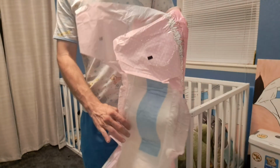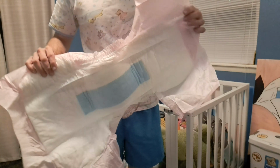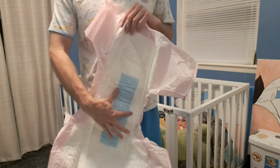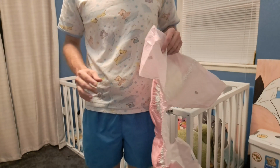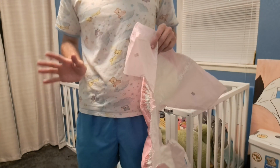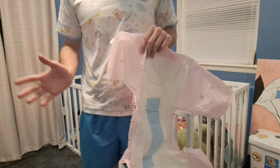Another thing that I really like about Little for Big diapers is that they have an acquisition zone. They're not the biggest acquisition zone. Some diapers, like Tykables, have a pretty massive acquisition zone. But there are a lot of diapers, even pretty expensive ABDL diapers, that don't have an acquisition zone, which I really dislike when I spend a bunch of money on a diaper, because that makes the diaper perform much better.